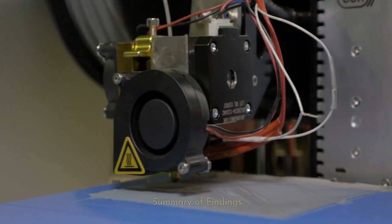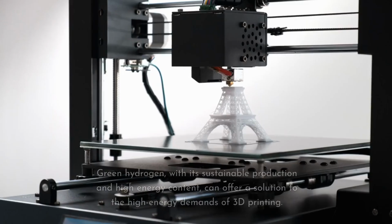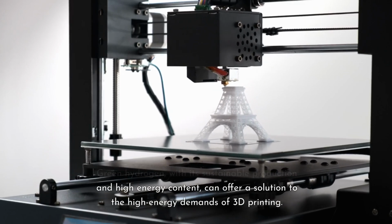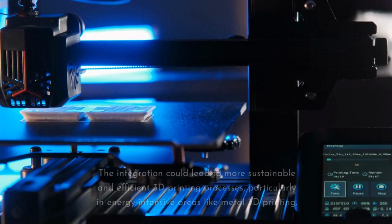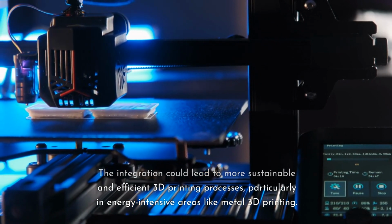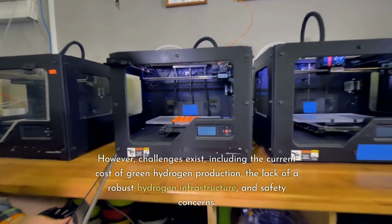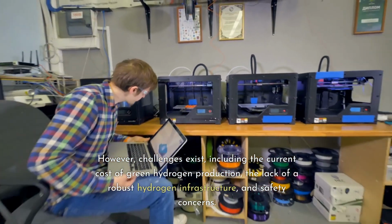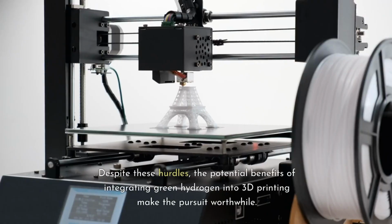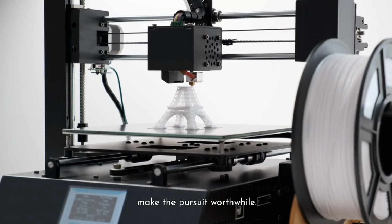Summary of findings. The intersection of green hydrogen and 3D printing holds immense potential. Green hydrogen, with its sustainable production and high energy content, can offer a solution to the high energy demands of 3D printing. The integration could lead to more sustainable and efficient 3D printing processes, particularly in energy-intensive areas like metal 3D printing. However, challenges exist, including the current cost of green hydrogen production, the lack of a robust hydrogen infrastructure, and safety concerns. Despite these hurdles, the potential benefits of integrating green hydrogen into 3D printing make the pursuit worthwhile.